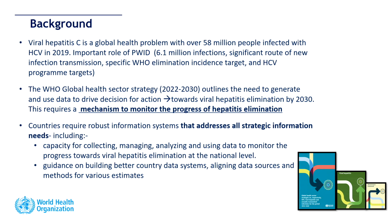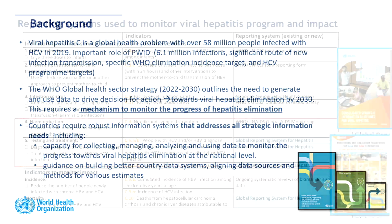and obviously there needs to be a mechanism to monitor the progress of this elimination. So countries obviously need robust information systems that address all of the strategic information needs, of course including collecting, managing, analyzing the data, and of course building better country data systems and aligning the data sources, and even more recently, looking at various estimates, including data triangulation and modeling using empirical country data.